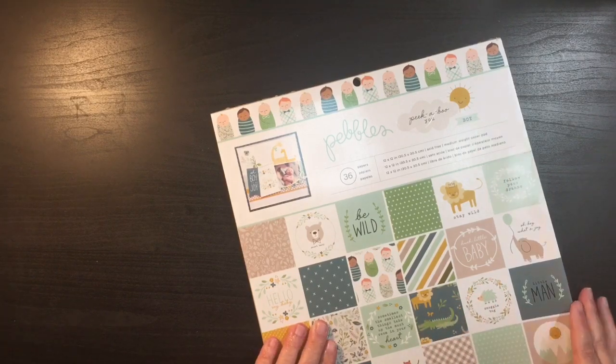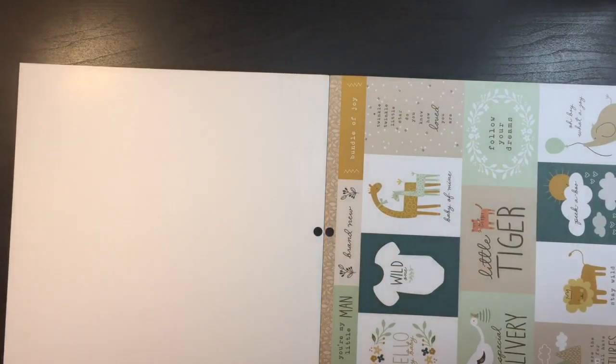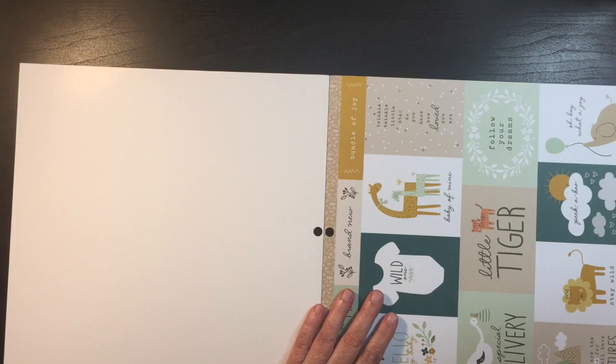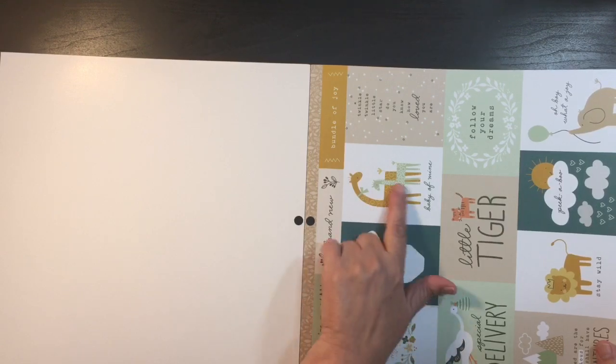This one's from Pebbles, and it's called Peekaboo U. And I really like this. I just want them to each have a book that's different tones and colors so that it doesn't look like I duplicated. So here are some great cut aparts that I can use for decorating and fussy cutting out.